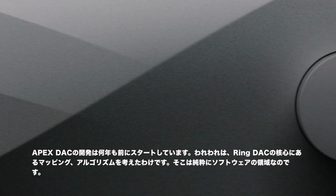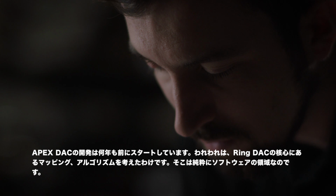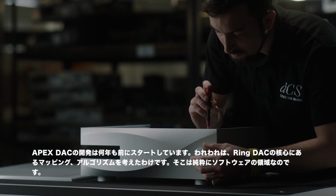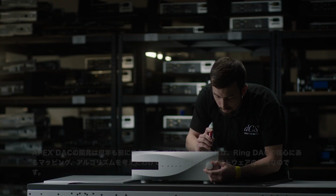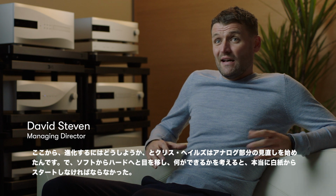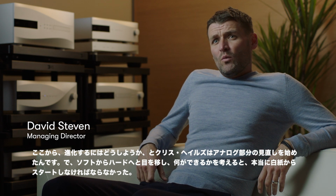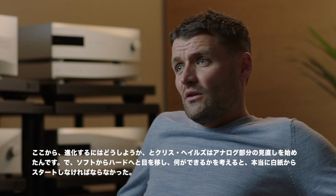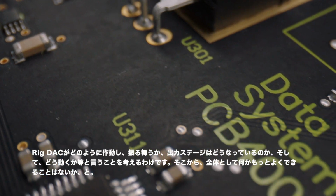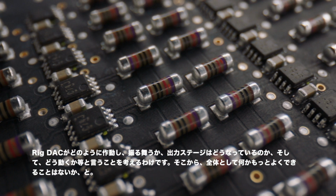Apex really started a number of years ago, I think, when we looked at the mappers and the algorithm at the core of the Ring DAC, and that was a pure software project. And from there, that evolved into Chris looking at the analog section, so moving from software into hardware and what he could do there. And that was really a kind of blank sheet look at how the Ring DAC performs and behaves, how the output stage performs and behaves, and then see if you can improve it in any areas.